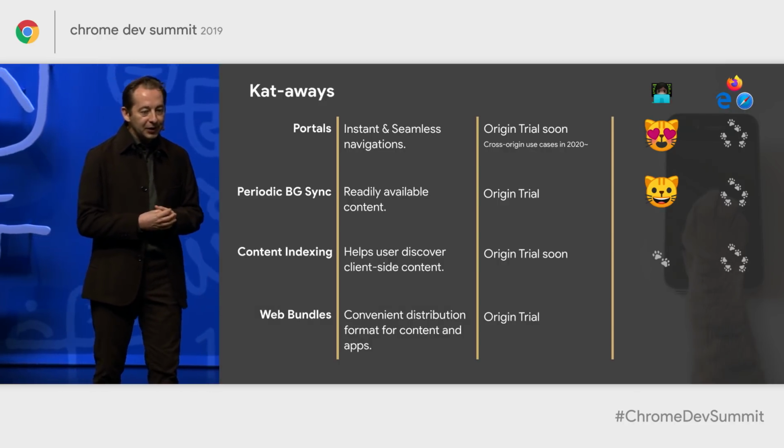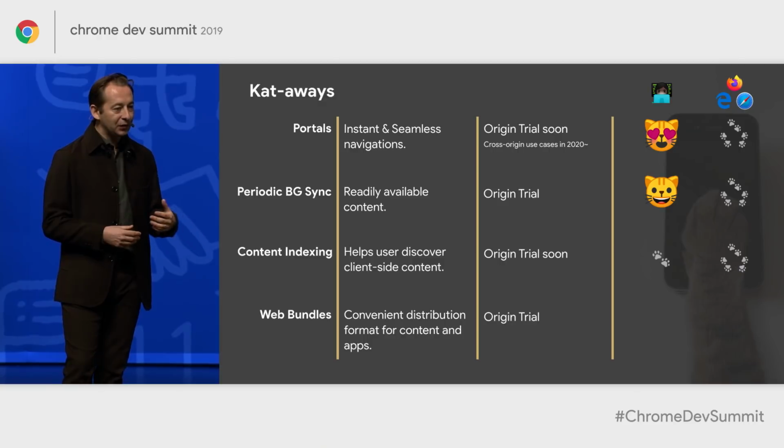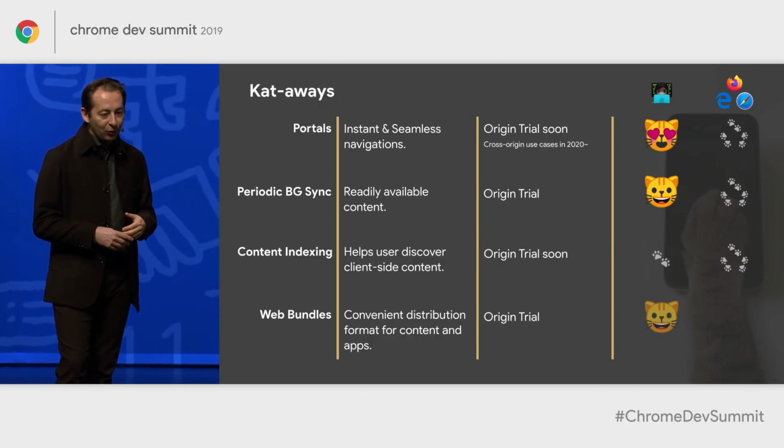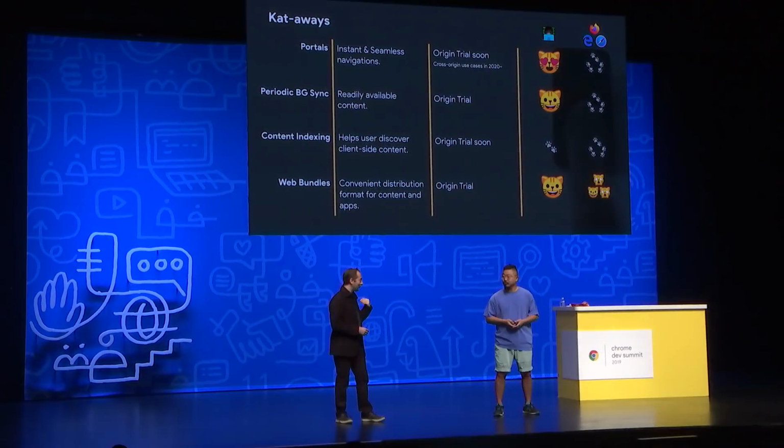And last but not least, web bundles. So this is a convenient format to enable discovery and distribution. This is bleeding edge. It's only available behind an experimental flag. There is some early interest from web developers, and some of the other browser vendors are a bit concerned, but that tends to be for a set of use cases that we didn't talk about today. If you want to learn more, come talk to me later.